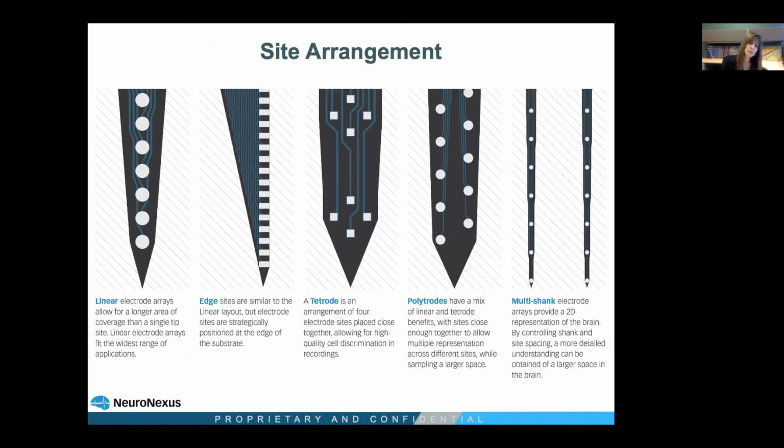Site arrangement, this is a page right out of our catalog. It just gives you some ideas of what we can do. Linear sites, tetrodes, polytrodes. Each one has its merits depending on the type of experiment you want to do. So you can also consider combining a couple of these on one probe if you've got a specialized experiment, and I'll show you an example of that.